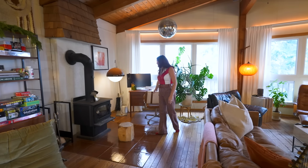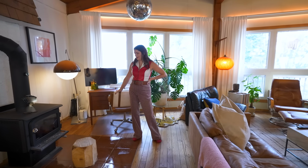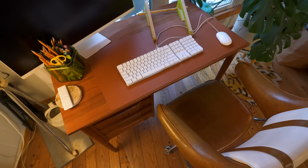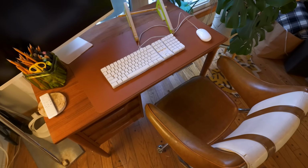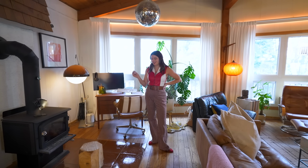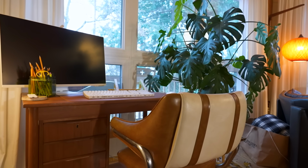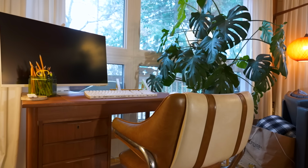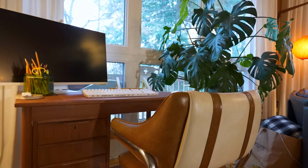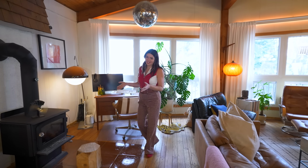Back here is my, I guess, new and improved or relocated office space. It was in that room, which we'll talk about in a second, but being by the fire is so nice, and having these big windows to light my video calls is also so delightful. And I really didn't need a big office area because so much of my work is making videos and being out and about, and it's not a lot of desk work, so just having a small zone here made a lot more sense.